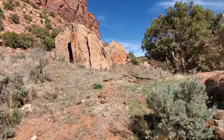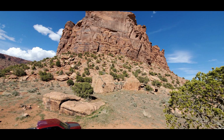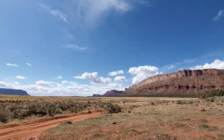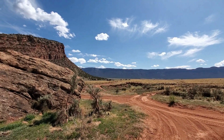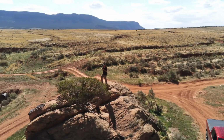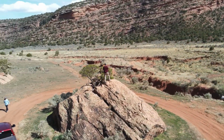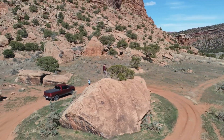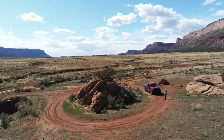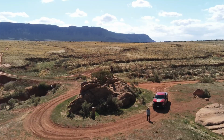This is a perfect place to get out and stretch our legs, eat a snack, enjoy the breeze, and let the drone fly for a while. It's incredible to see all this beauty, these wide open spaces, and to realize that we have it all to ourselves.